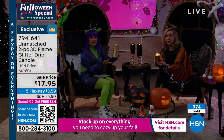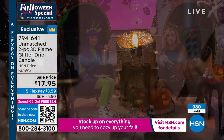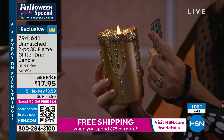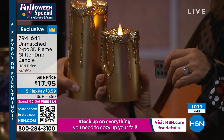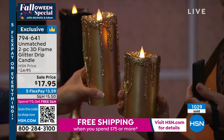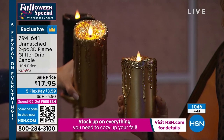I mean, unmatched. We have done a lot of flameless candles, but this 3D wick with all of the movement, with all of the customization that you get from this, I mean, the fact that you can change how rapidly it flickers, right? The fact that you can change the color of the wick itself, and then also you can affect the brightness. So maybe you're putting this in a bright room and you don't need it to be as bright, or maybe it's in a totally dark room and you want to really make it bright.